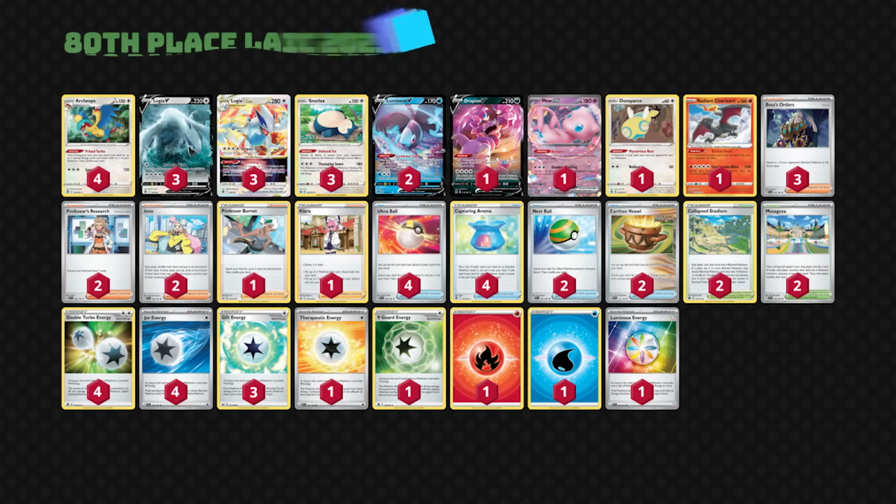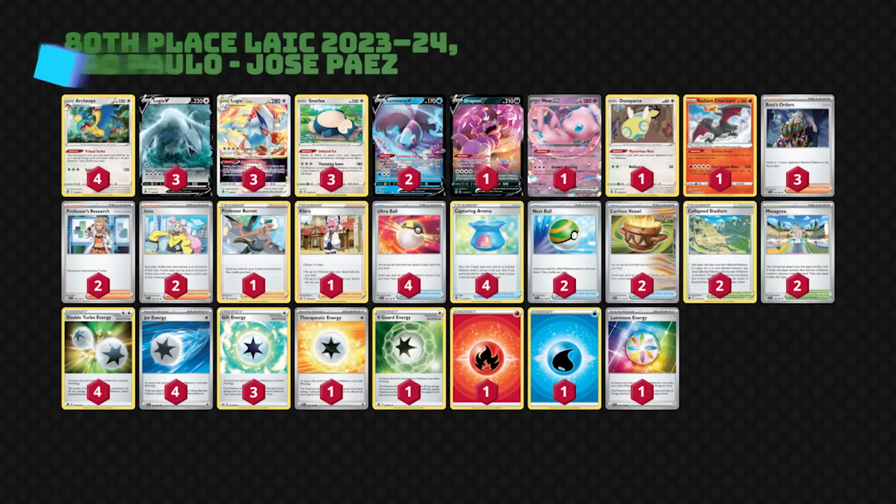This is the 80th place list, playing a Fire Energy for Radiant Charizard and a Water Energy for Lumineon V. But you can also certainly add in a Lightning Energy instead of that Water, and then make another cut like the Snorlax or the Mew or the Drapion, or a supporter card like Clara to add in Iron Hands EX along with that Lightning Energy.